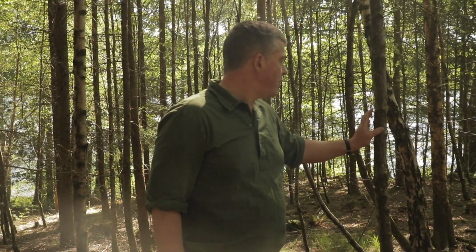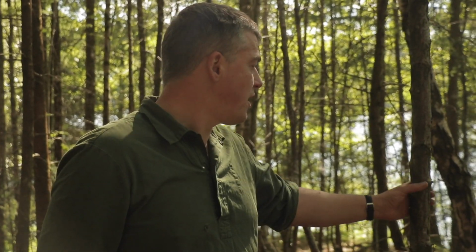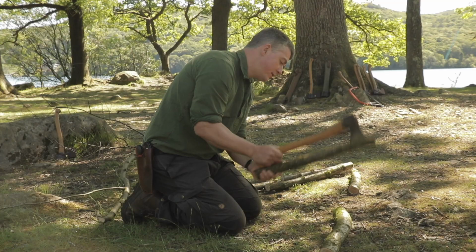This type, you know, sort of wrist thickness to forearm thickness is often a good size of dead standing wood to go for, because it's easy to split, and we're going to look at some splitting techniques shortly, and it's also not very hazardous to chop down.